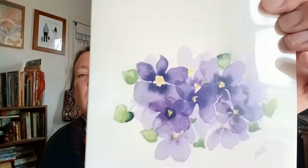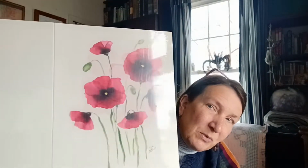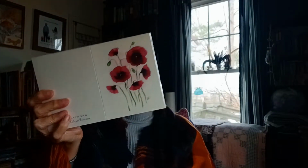Oh, here's the violets. I did those for a friend, an old friend, a dear friend. She's now passed away, but she especially liked those. And then here's the poppies. I'm trying to see if I'm in front of the camera. There we go. I think this one turned out especially well because the original was so big, and I practiced a lot, and I took my time with it. And so it's just a very crisp image.